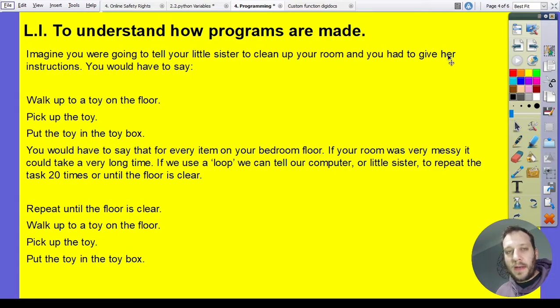So let's think of a program, a little like we did last week with tidying our room. So we're going to do some instructions for a little sister to clean your room. So what we could say is, walk up to the toy on the floor, pick up the toy, put the toy in the box. 3 steps. But the problem is there's going to be more than one toy on the floor. So we're going to have to keep repeating those 3 instructions over and over and over again.